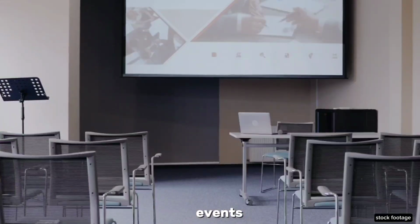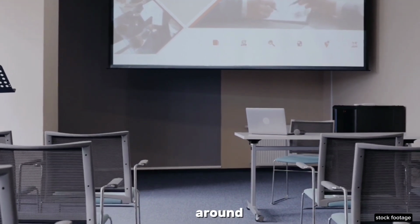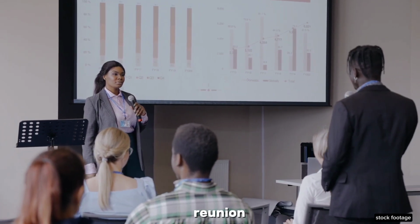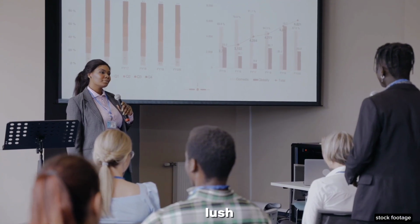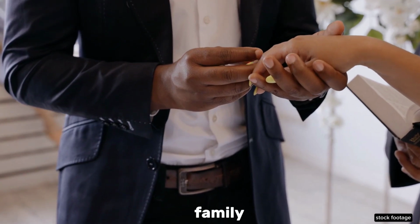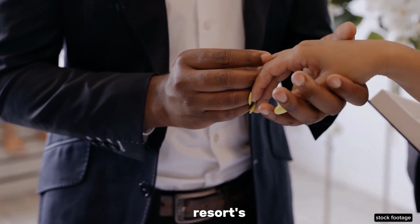When it comes to events and conferences, the Bourbon Atabaya Resort doesn't mess around. With extensive event facilities, it's the perfect place for your next corporate retreat or family reunion. Imagine giving your quarterly presentation while overlooking lush Brazilian landscapes, or renewing your wedding vows with 500 of your closest friends and family in attendance. The possibilities are as endless as the resort's grounds.